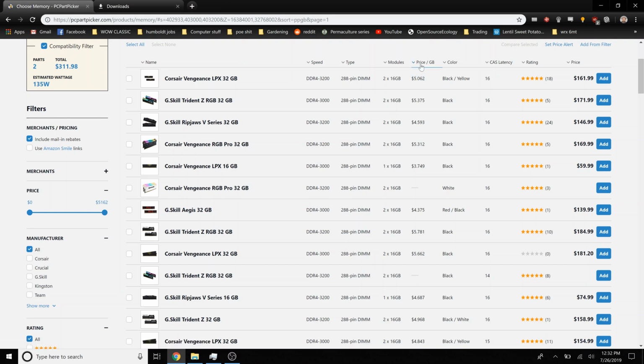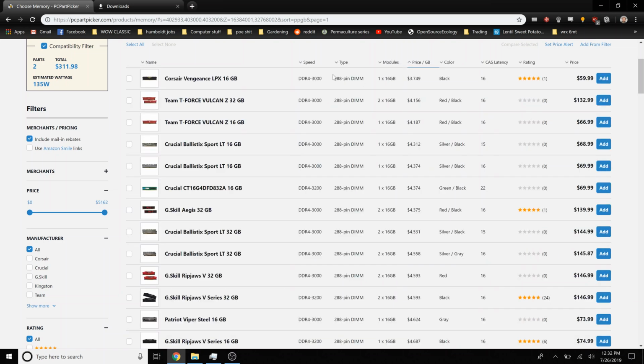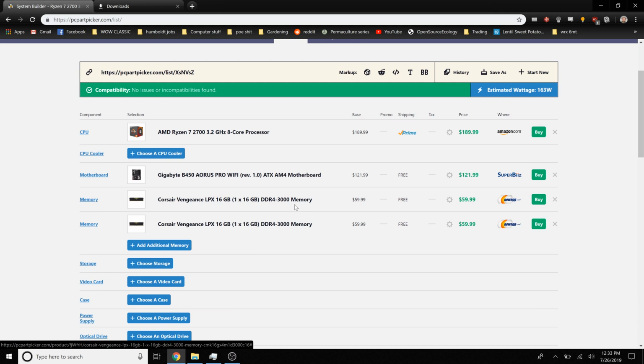by price per gigabyte, and we find this 3000 16 gig stick, 1x16 gig, for $3.75 a gigabyte. That is really good. So let's get 2 of these, because that's really unbeatable, man. 120 bucks for 32 gigabytes of RAM at 3000 speed.